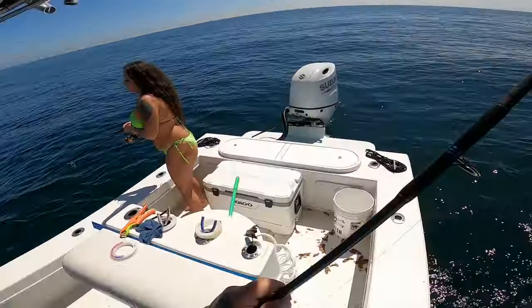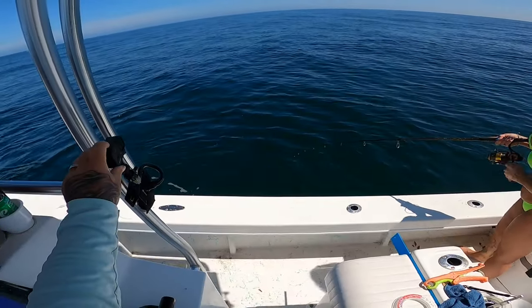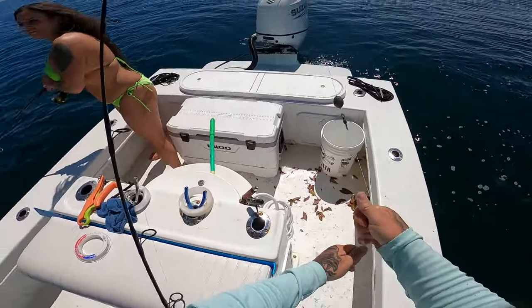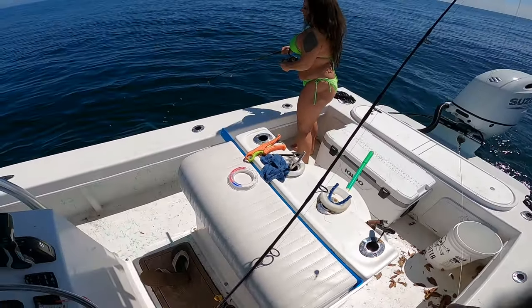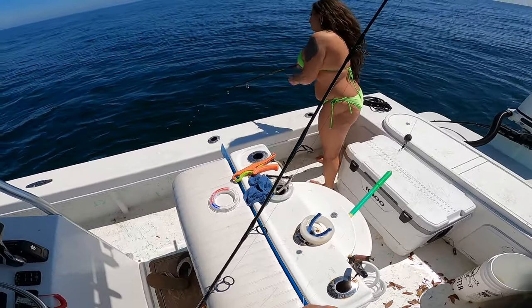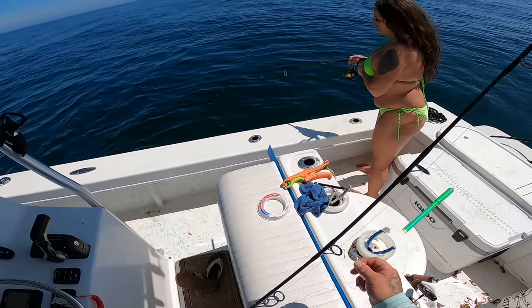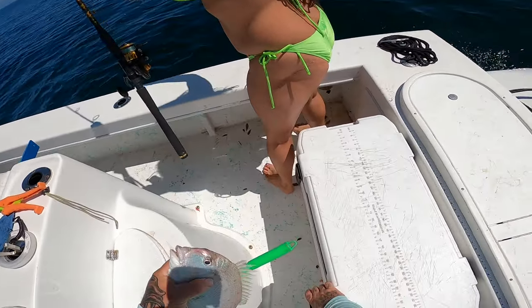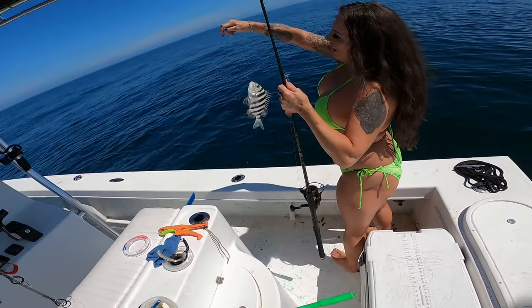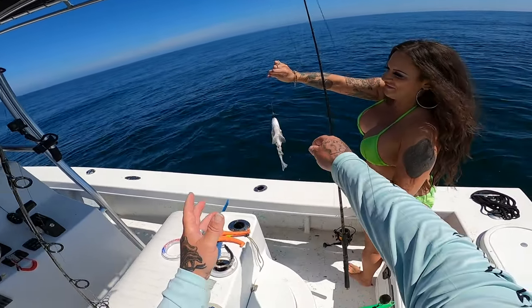All right, good, baby. Maybe I have a porgy. Well, you might have a porgy. Yeah, starting to shake. Acting like a porgy, kinda. It is. And it's a sheepshead. Too small. Yep, too small. You got a little sheeper. Let's see.